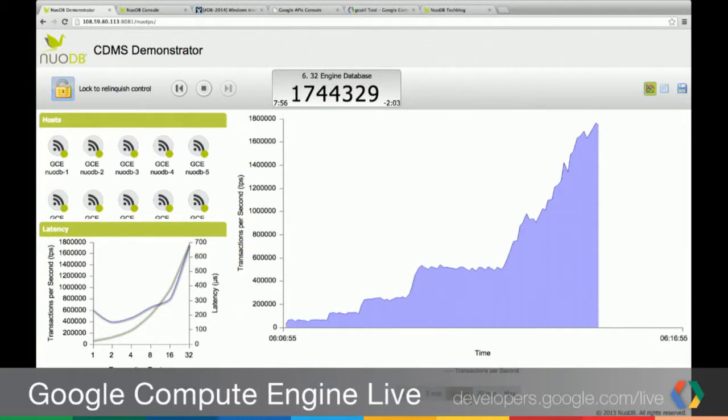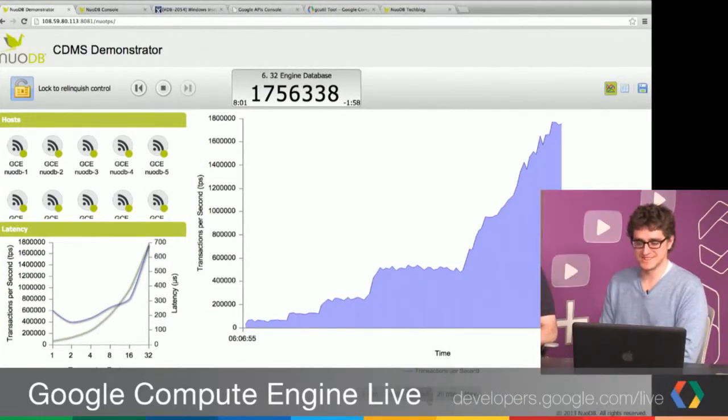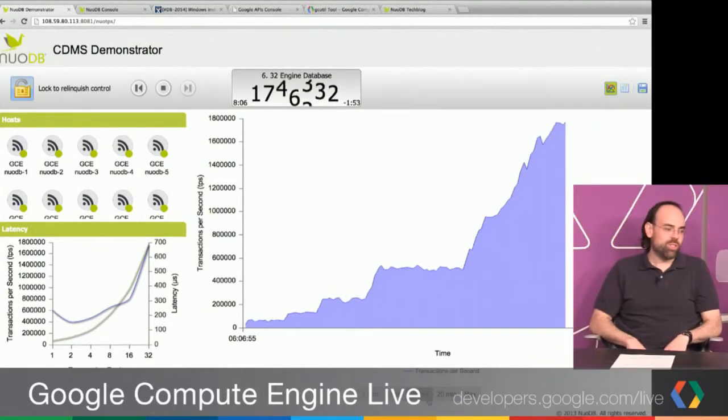Fantastic. Say that number again. We're up to 1.7 if you look at the graph. 1.7 million transactions per second. Per second, yeah. Fantastic. Which is, we think, pretty respectable.